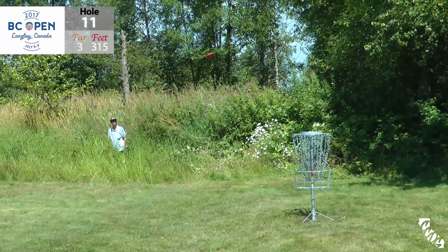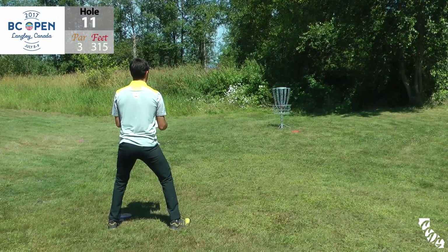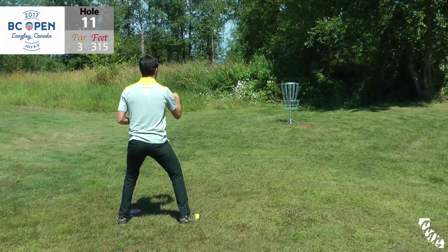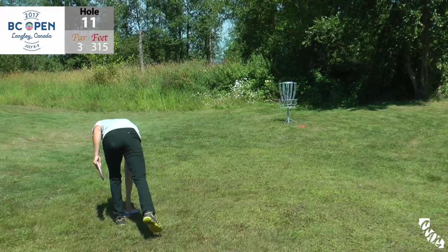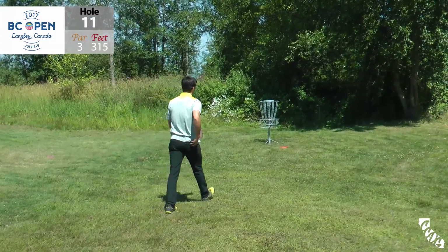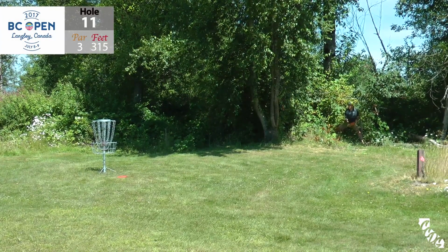Yep. Matt from an awkward stance is going to end up with a par. Dustin from a little bit closer. Also in looking range for 2. Yeah. Ooh, nice. Just a smooth, straight putt. Yeah, just dead center, just perfect.